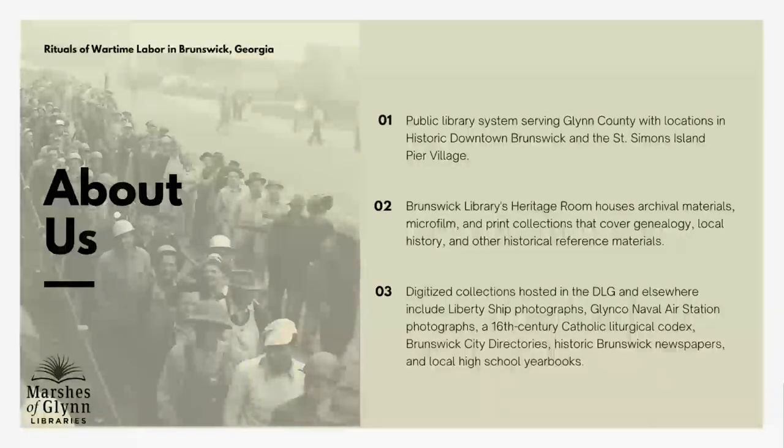We do have a history of digitizing our collections and have been hosted in the DLG and elsewhere, actually. So these include Liberty ship photographs, which were the ones used in this particular exhibit. Also, photographs from the Glynco Naval Air Station, a 16th century Catholic codex that was donated to our library in the mid to late 70s, which was digitized at Auburn Avenue Research Library. They helped us with that project. And then we also have city directories, historic newspapers, and every public library's favorite digitized resource, our old high school yearbooks.